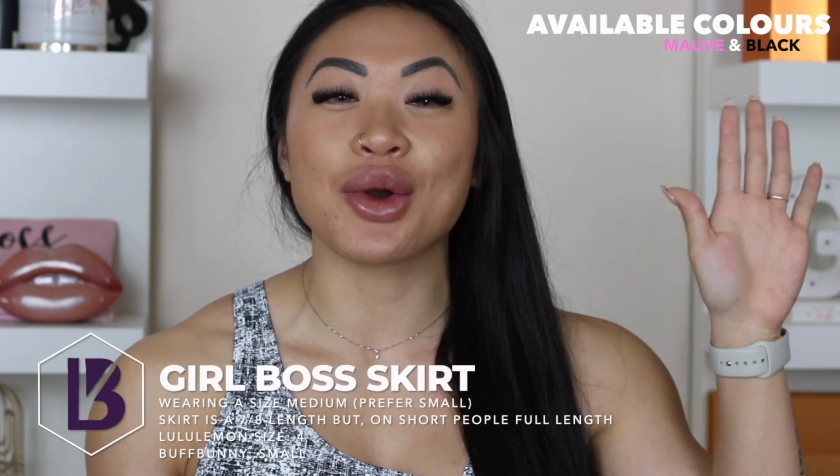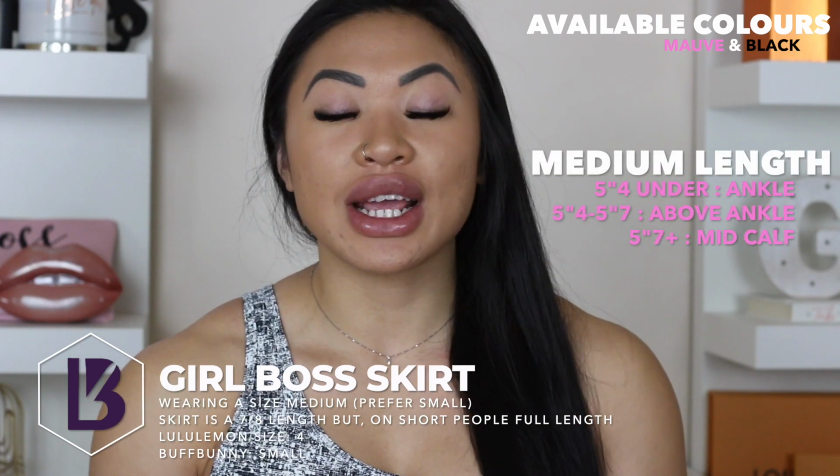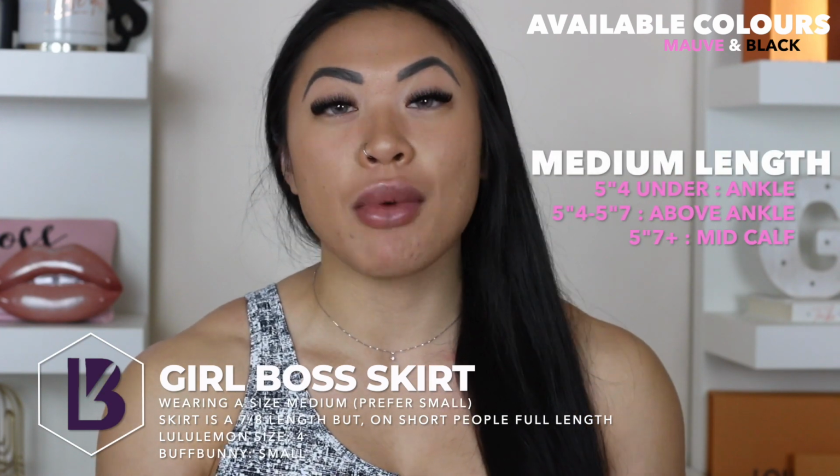It looks just fine. And I'm also 5'1" for reference, so the skirt does come all the way down to my ankles, and that's with me having it pretty high up. So if you're a little bit taller than me, which most people are, I will put my suggestions on sizing right here. And again, for the skirt, it will be coming out in black and in mauve.